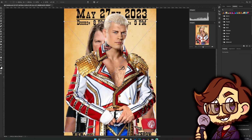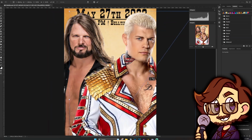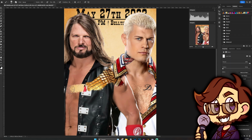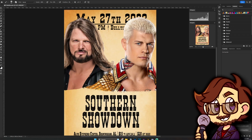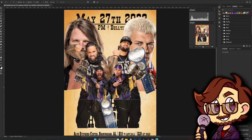And here's where we need to start considering the forms and shapes that we want to tell the story for this event. I know our main event of the evening is going to be Cody Rhodes versus AJ Styles, so I make them the largest and most prominent, with everyone else filling in around them. I'm going for kind of a pyramid shape with how my talents are arranged, but this is almost entirely up to taste and what you think looks best.